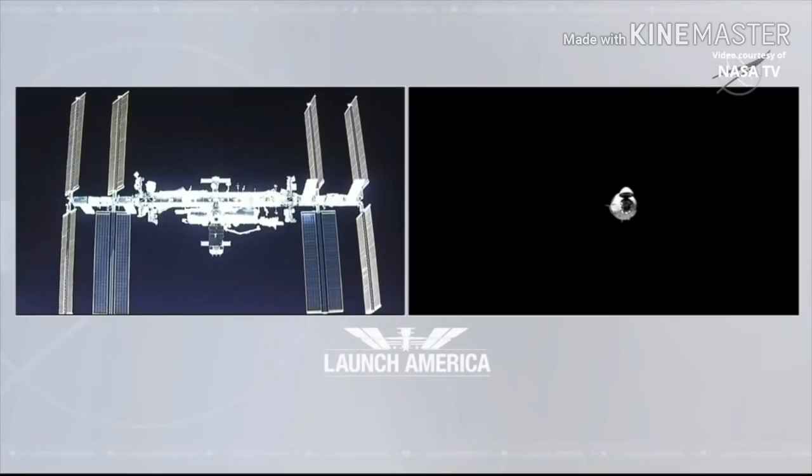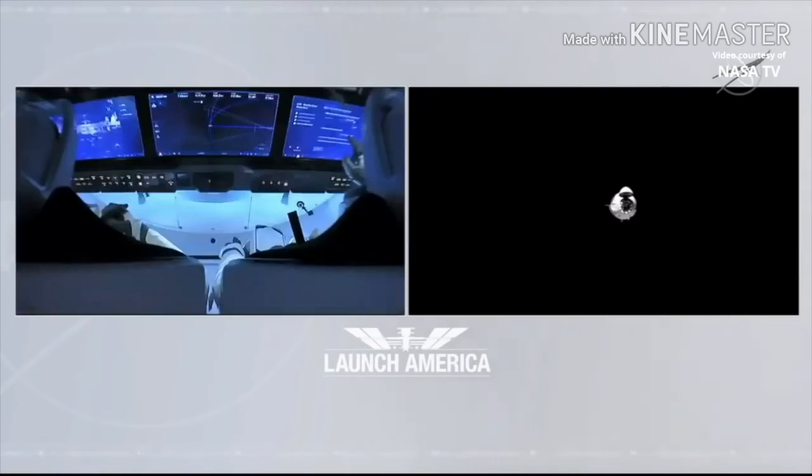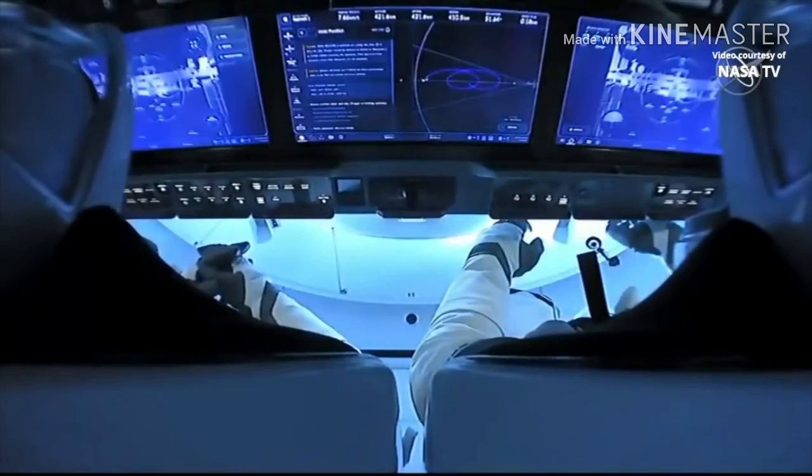All right, so our manual flight test has been completed. We're standing by for them to now resume approach 1. So to move in from that waypoint 1, we're already inside of the keep out sphere at this point. Dragon's holding just 176 meters from the space station.